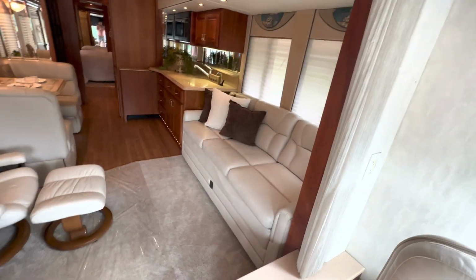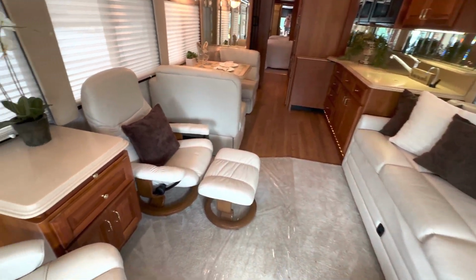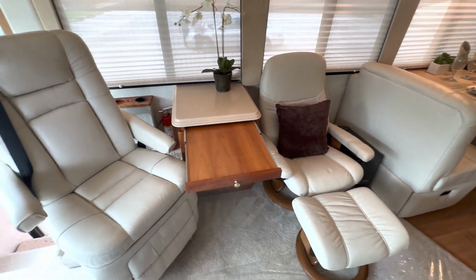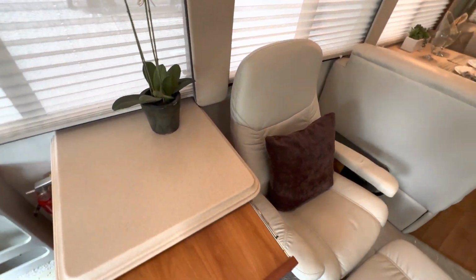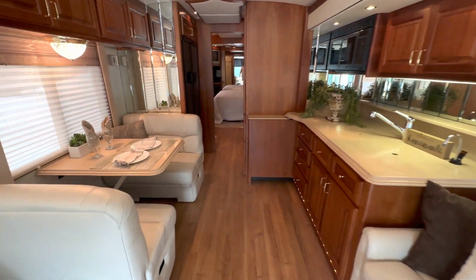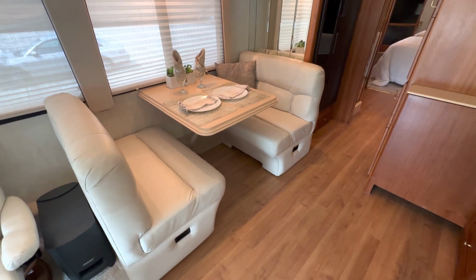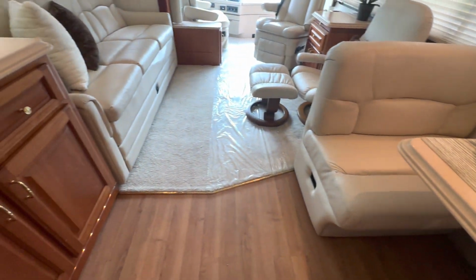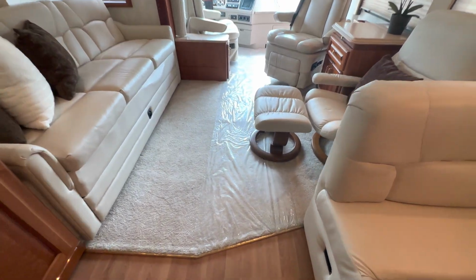So it sleeps 4. This is a magic bed. This comes out right here, so 2 people can play games or have drinks, play cards, eat. This is all the original upholstery, original carpet that we just had cleaned and put down that protective plastic.